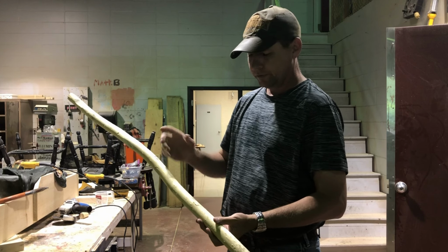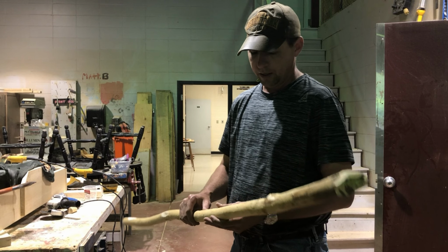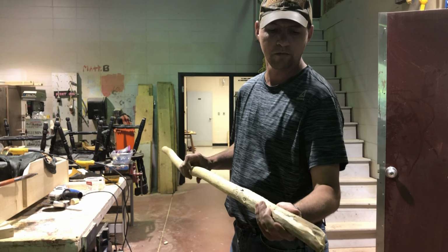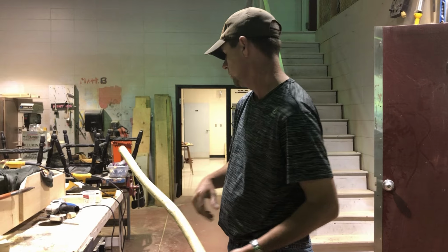Okay, so we've touched it up with the grinder. Next step, we're going to take the 80 grit sandpaper. We're going to sand the entire thing and get it down to its natural color, like it should sand off most of this brown and any little nicks and burrs. Okay, we'll do that next.